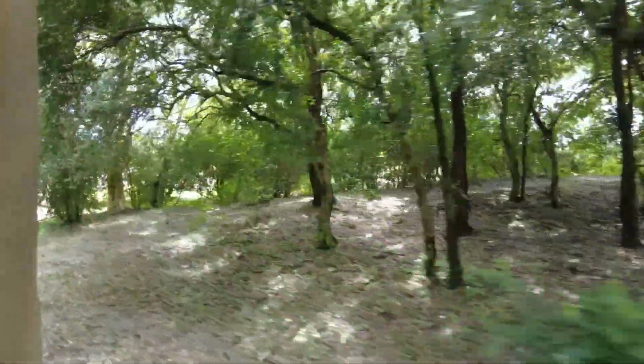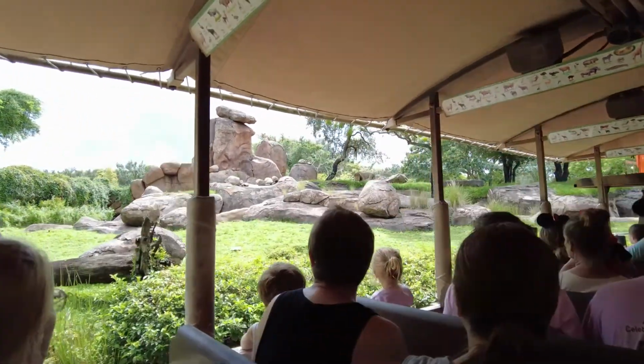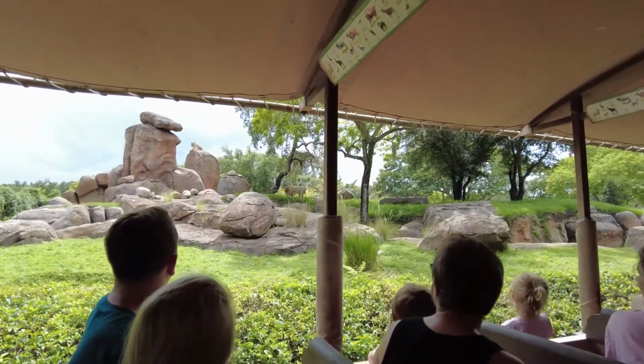Now Kopje rocks were the inspiration for Pride Rock in a Disney movie called The Lion King. And it does look like the lions are out and about, my friends. Look to your left. Rana, look at lions. Wow, up there. Yeah, did you see him? Big one right there.